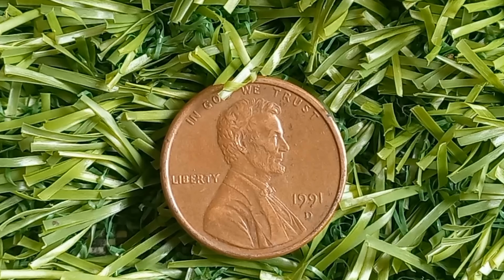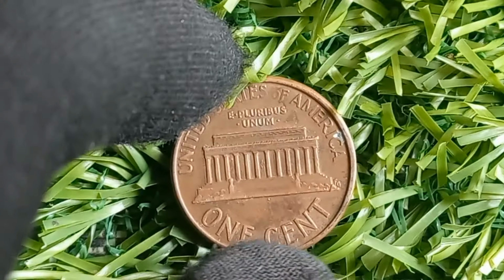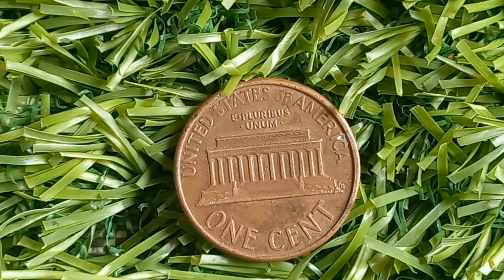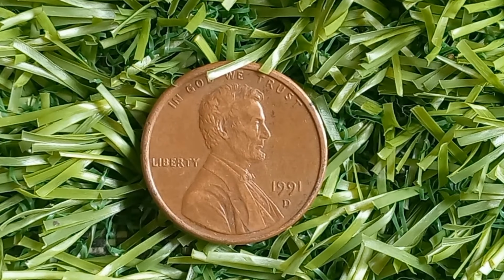We're diving deep into one of the most fascinating coins that's been stirring excitement among collectors, the 1991 D Mint Mark Lincoln penny. You may have come across this coin before, but did you know that certain versions of it can be worth significant money? That's right, we're not just talking about pocket change here. We're talking about the potential for thousands, or even millions, of dollars for the right specimen. So grab your magnifying glass, sit back, and let's discover the secrets of this highly sought-after penny.